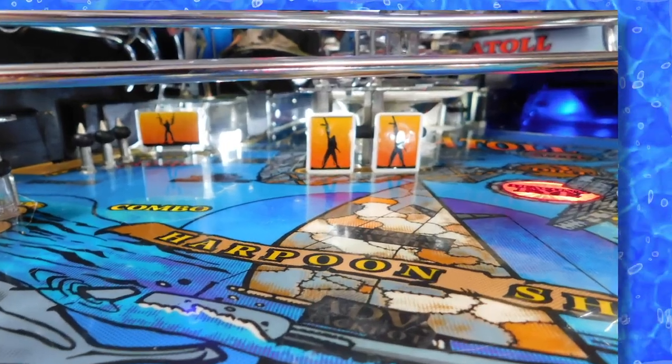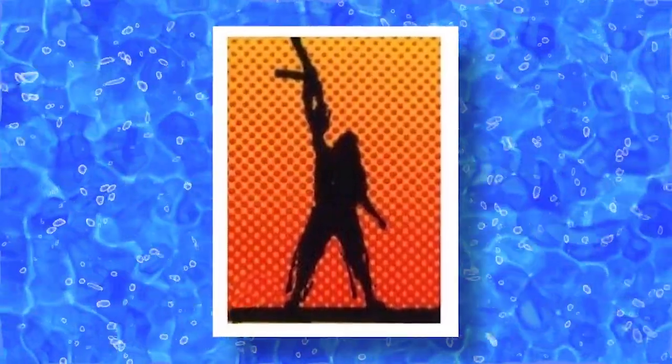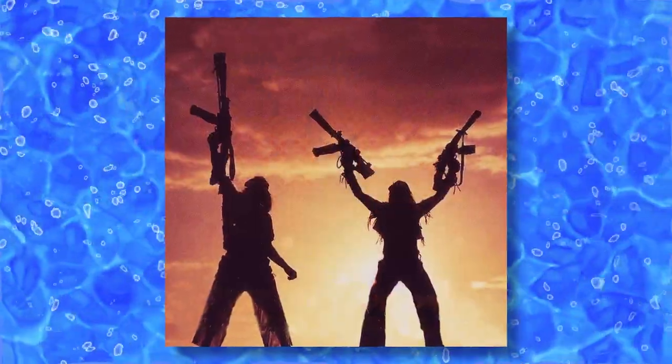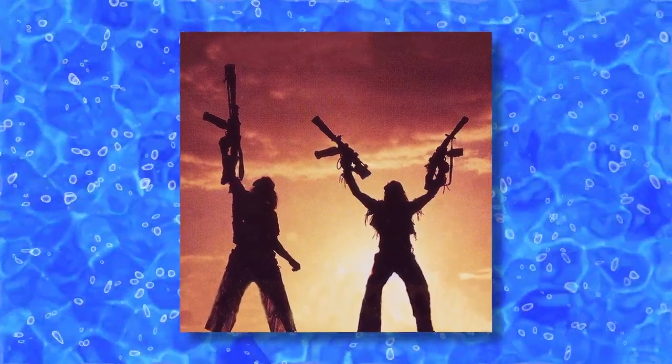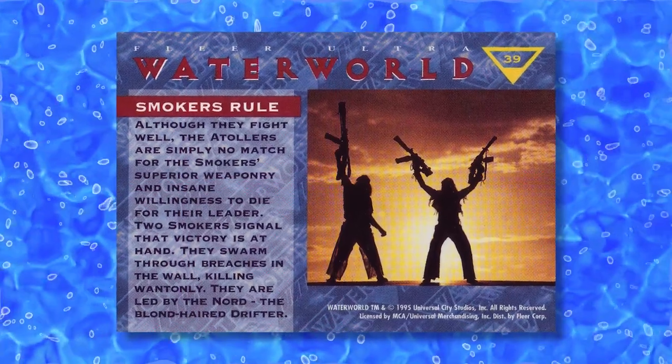panel. Smokers can also be found printed on the various targets in the playfield, and this image of a silhouetted smoker may be familiar to you, as it's a production still that has found its way into quite a bit of Waterworld merchandise, like the collecting cards.